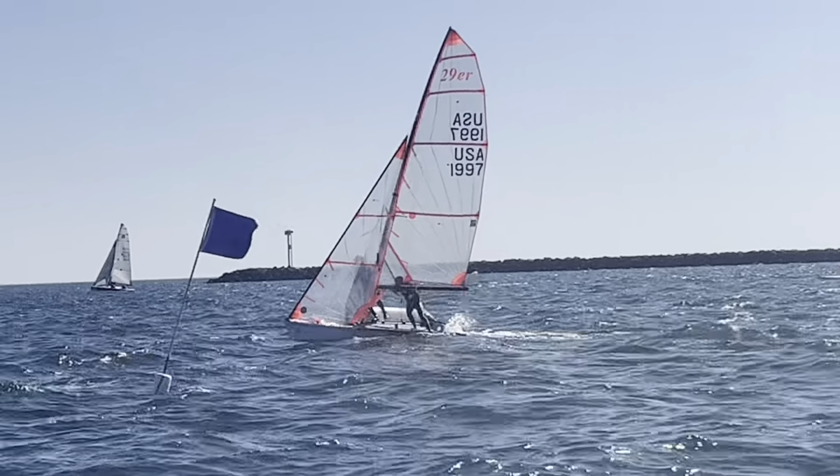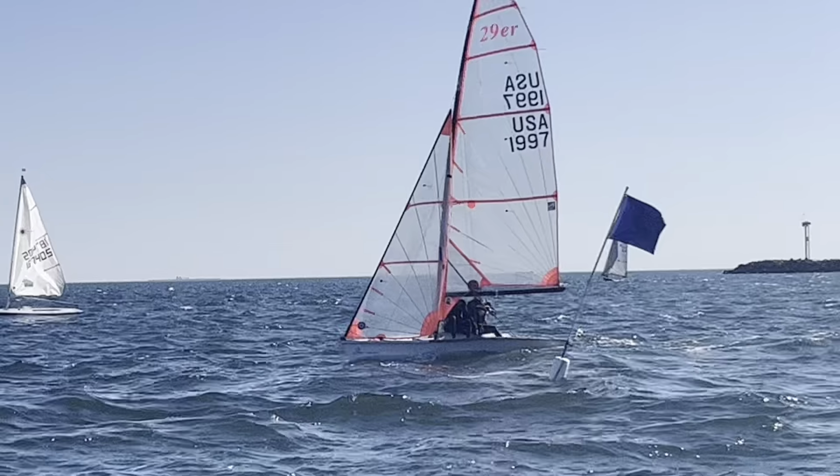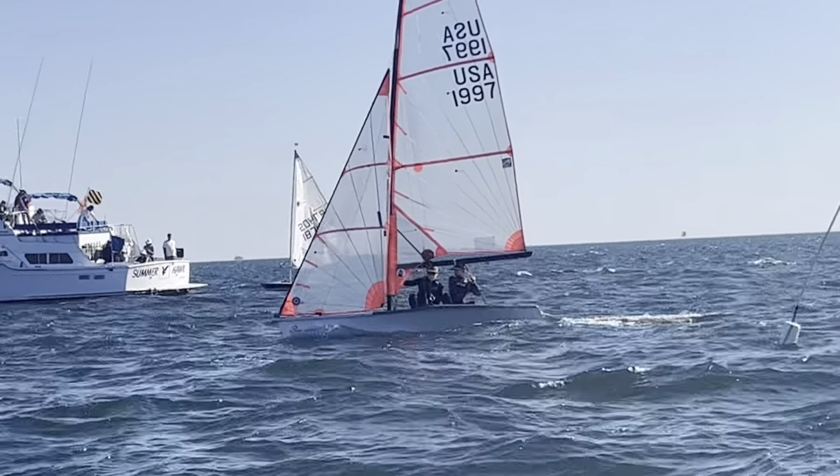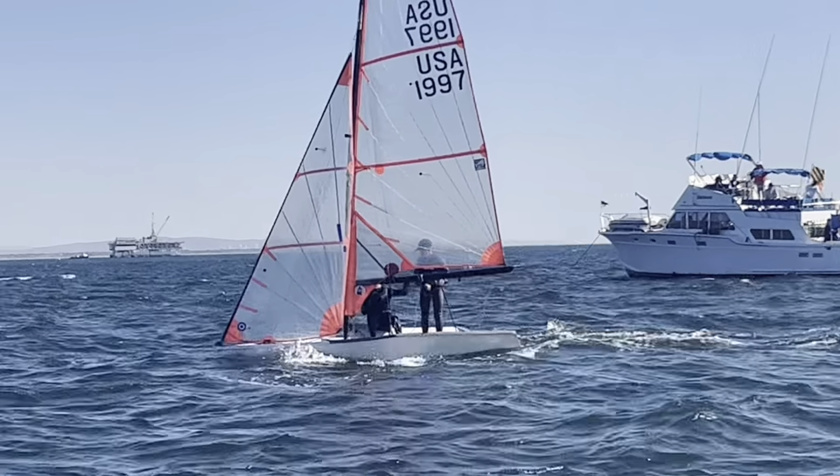If it was lighter wind, these guys would want a looser traveler. Want to be closer to two blocked if you need power. He doesn't need power, so he's fine. A little tighter traveler means he doesn't have to use the main as much. The boom's going to be off center a little bit.